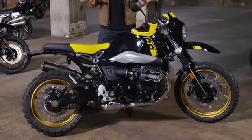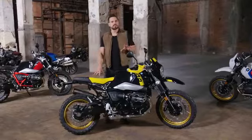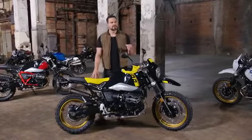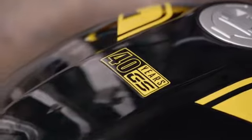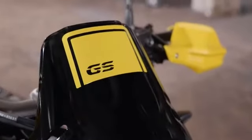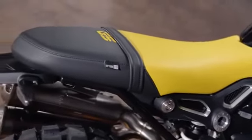And last but not least, this is our 40 years Urban GS. It is a unique edition model with limited offer, an eye-catcher that captivates by its black color and the yellow tapes. It's the modern interpretation of the historical model, as the 40 years GS edition combines the nostalgic color scheme of the legendary R100 GS with the modern technology of the R90 Urban GS. Enjoy the special black and yellow paint and the 40 years GS edition seat.